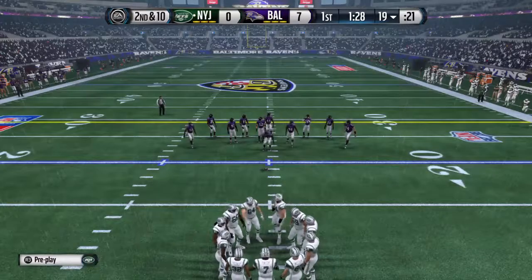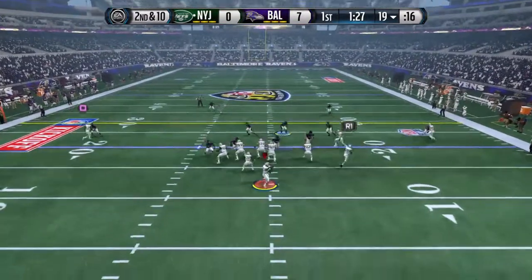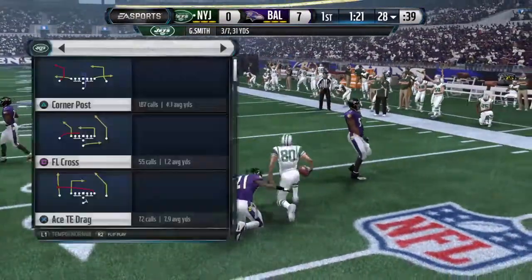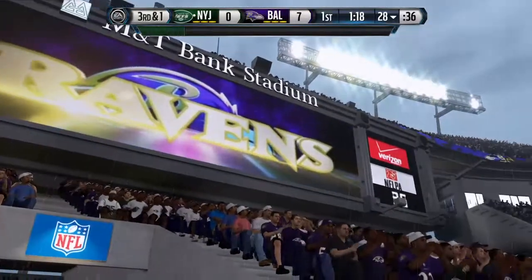And here we have second down. Sims is in the backfield. Smith is in the shotgun. Jordy Nelson with the grab. Number 7. 9-yard gain on play.